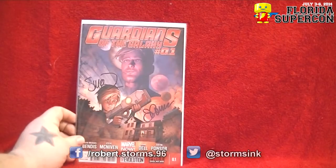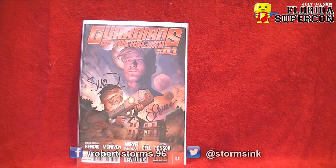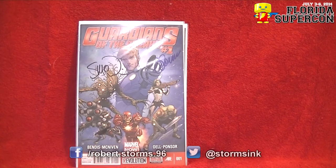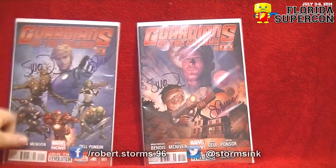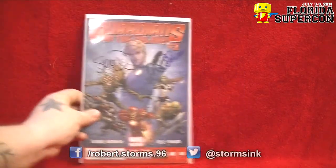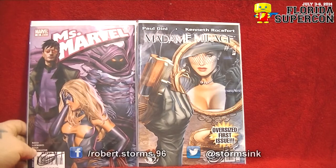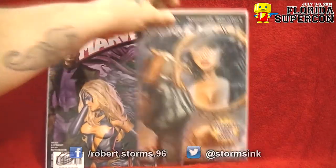I have Guardians of the Galaxy 0.1, signed by Steve McNiven and Justin Ponsor at SuperCon, down in Miami. And also I got Guardians of the Galaxy #1, also signed by Ponsor and McNiven. Both good books, great to have. You see them right there, both really good books. I'm happy to have these signed. And I got Madame Mirage #1 and Miss Marvel #18, signed by Greg Horn. One of my top favorite artists in comics right now. Greg Horn stuff just looks amazing.